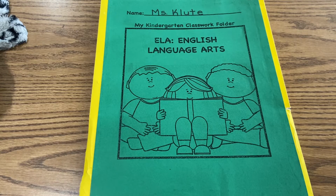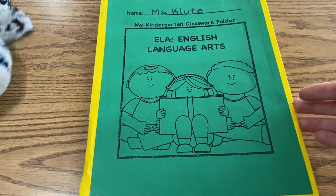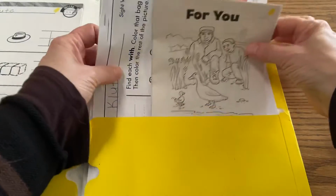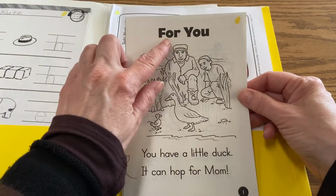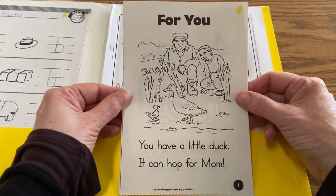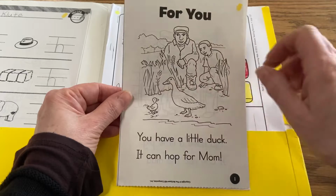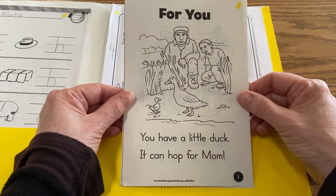So we're going to begin this lesson, boys and girls, by going into our yellow language arts folder. Okay. And you should have a couple of little booklets in there. I want you to find the one that looks like this. It says "For You" at the top, okay? And it shows a man and a little boy and a duck on the front. Okay, so find this booklet in your yellow folder for me, please.